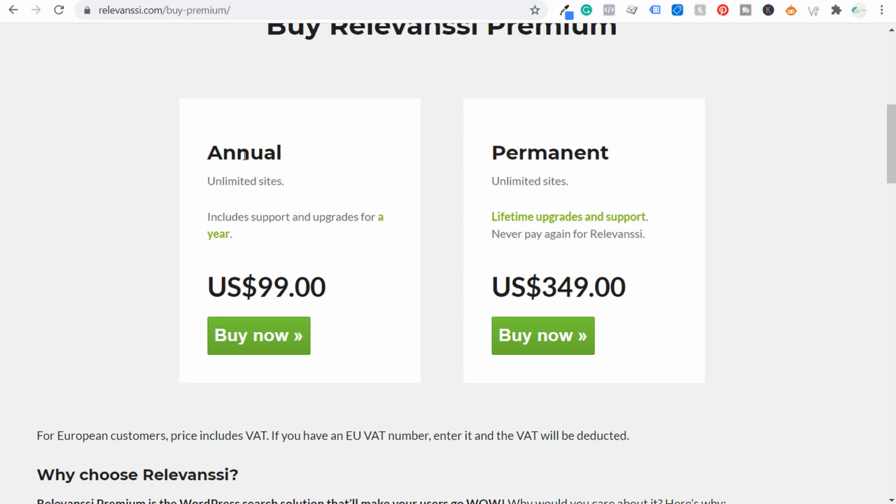So for them, the annual plan, unlimited websites, is $99, or a permanent plan. So you have that forever, lifetime upgrades and support for $350. So different ones that you can test and see how they work. Most of them offer money back guarantees. So if you're not happy with it, don't feel like you need to use a plugin that doesn't work well for your website.